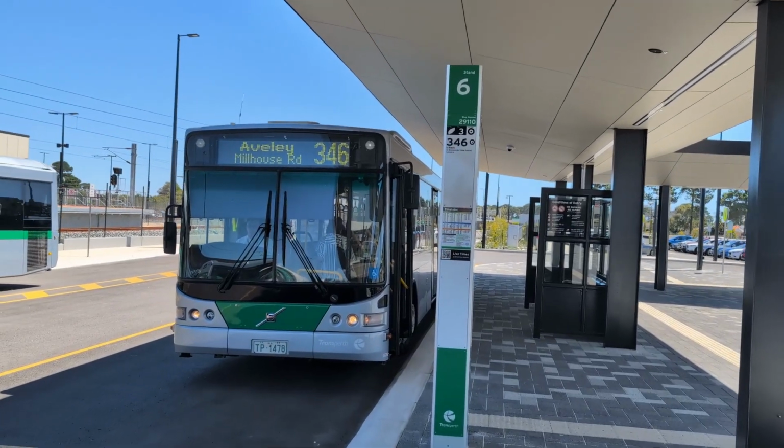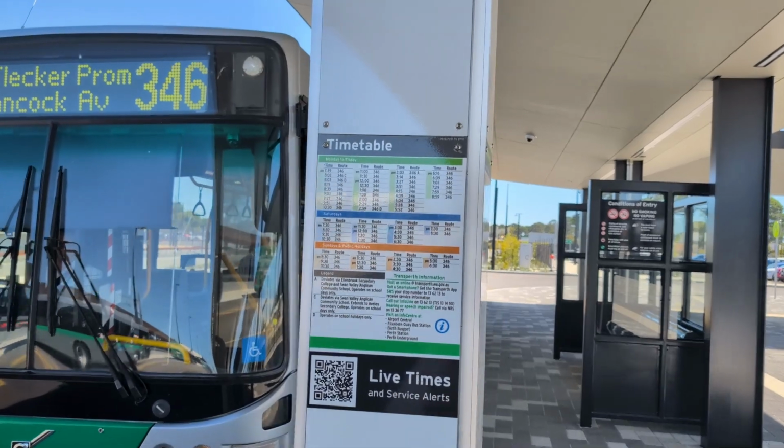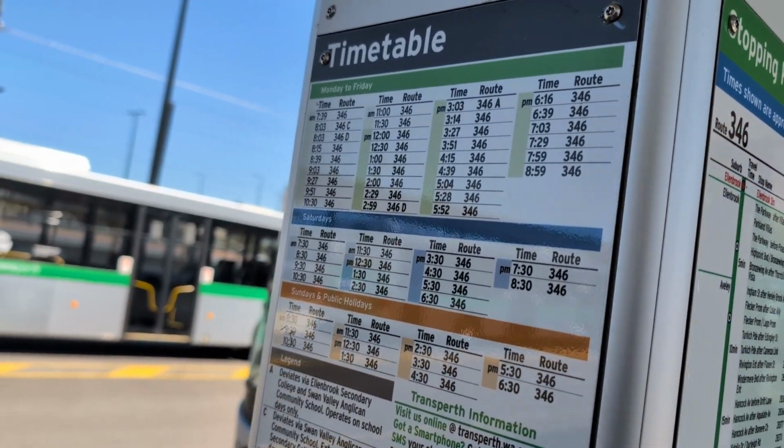They could have just made it a circular. It's so weird adding more suburban termini. And there's the timetable: hourly on weekends and half hourly during the day, which is better than the old 338.